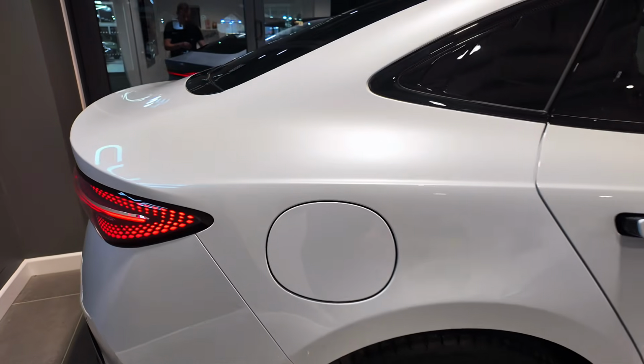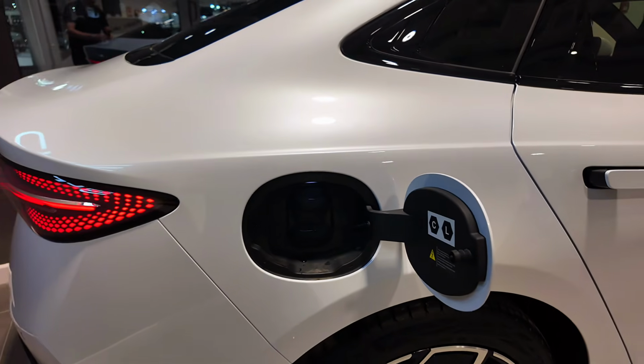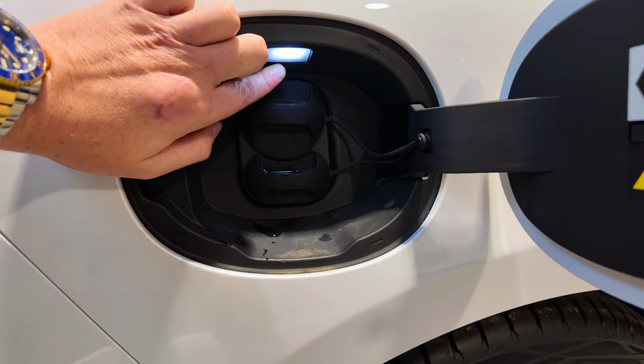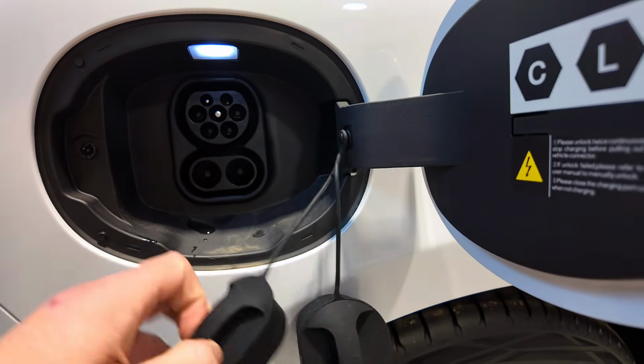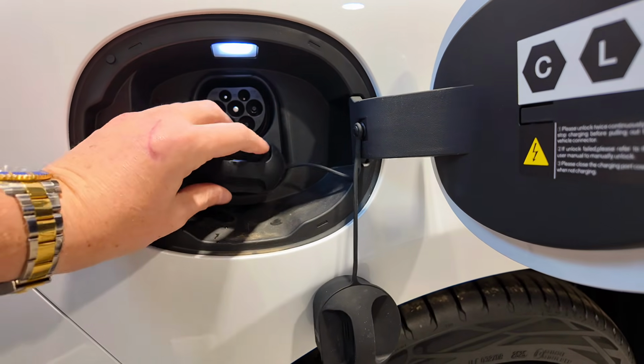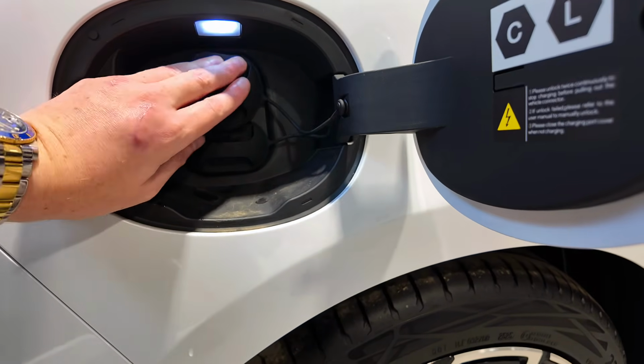And then just on this side, the driver's side, you've got the electric charge point. So when you open that up, there is a little LED up here. And then you've got your AC on top and your DC below. Now with this, a little tip, if you try and put them back on, always do your bottom one first, top one after. It's just like a mould so that it fits in correctly.